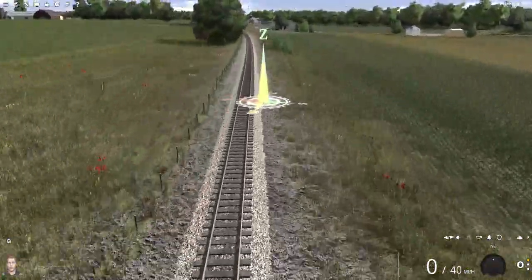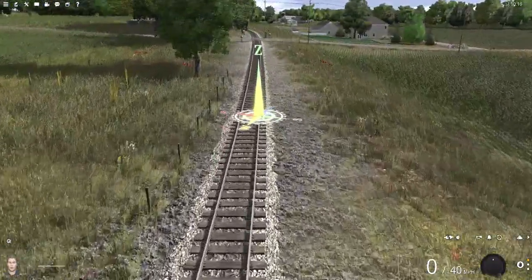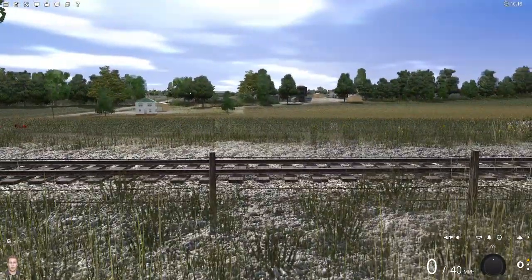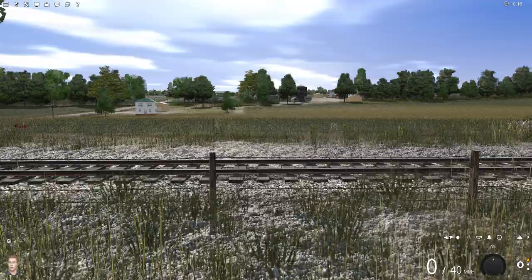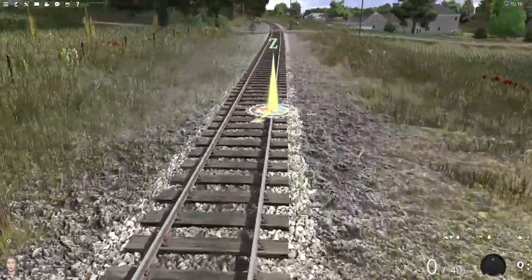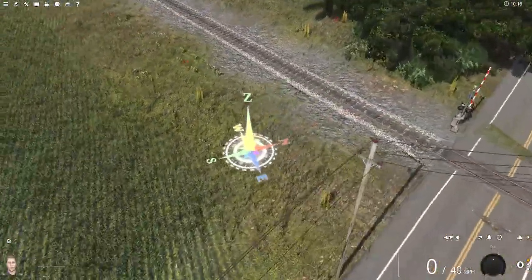So we're moving down here, or we're getting to Carpenter's Crossing. Carpenter's Crossing, every train will stop right about here. Even though it's not modeled in this route, there are some hills over here on the horizon which cause the whistle to echo. So they will stop right here and they will do the famous ghost whistle.